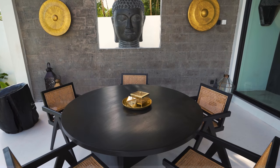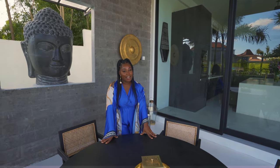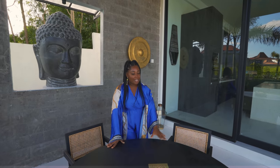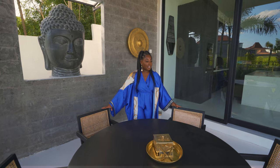And so this table was custom built by Jez Living, and actually 99% of the furniture in this house is custom made for the villa and custom ordered. And so we really wanted to use all of the local artisans that we could here in Bali. Jez Living made this, and this was not what I ordered versus what I got, which I could tell you some stories about, but they really were able to execute it, and I really love how it turned out.